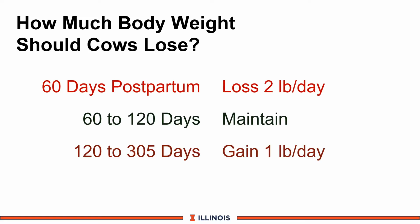If we start putting weight gain back on at day 150, 160, it means they have to gain nearly a pound per day, requiring extra energy intake to gain this weight back on top of her other requirements for growth, for production, for maintenance, and other needs for that energy. So certainly the key is don't lose too much, or we don't have enough time in the lactation gestation cycle to get this cow built back up.